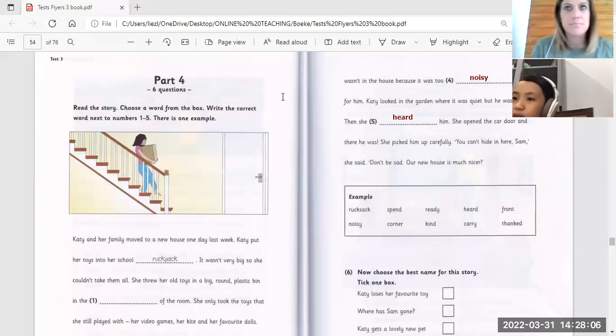"You can hide here," she said. She said, "Don't be sad. Our new house is much nicer."